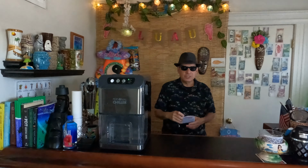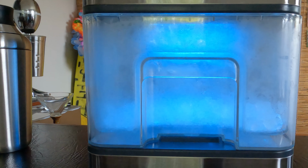And then you can start making ice. About 2 or 3 hours later, after dinner, I started making some ice. And immediately, I was really not too enthusiastic. The problem is this unit is not refrigerated. I wouldn't expect it to be.